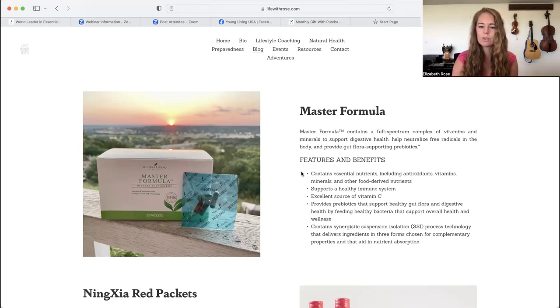So real quick, just a few features of the Master Formula is that it contains essential nutrients, including antioxidants, vitamins, minerals, and other food-derived nutrients. It supports a healthy immune system. It's an excellent source of vitamin C. It provides prebiotics, and supports healthy gut flora and digestive health by feeding healthy bacteria that supports overall health and wellness.